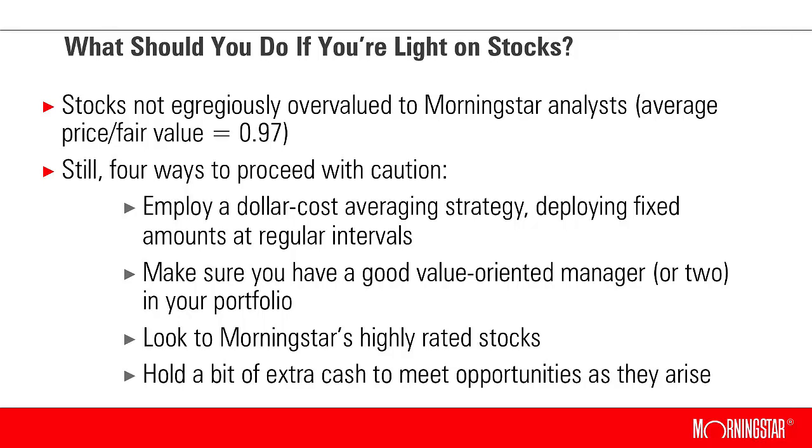In fact, after a little bit of the market turbulence at the end of June 2015, the typical stock in our coverage universe actually fell a touch below our analysts' estimate of fair value. So that's somewhat encouraging, but again, stocks perhaps not a screaming buy currently. So I think it does make sense to proceed with some caution, and here are a few ideas for doing that if you determine that you are light on stocks relative to your asset allocation targets.